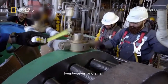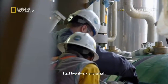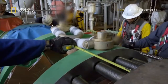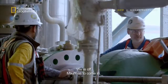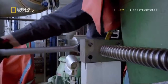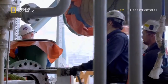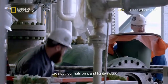27 and a half. I got 26 and a half. Really? Yeah, let me check one more time. This piece of equipment weighs 4 tons and needs to be installed perfectly in position. Yeah. We're all, Matt's got to come in. A little bit more. Oh, stop. Okay, 26 and a half. All right, looks good, guys. Let's put 4 nuts on it and tighten them up.